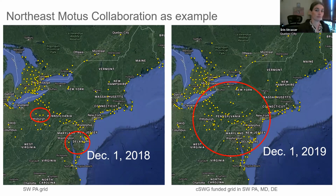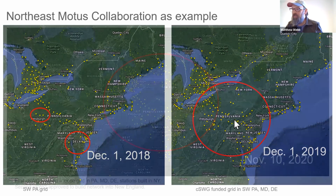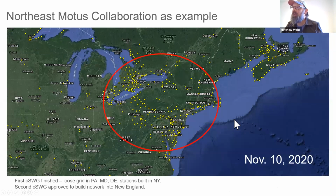I say we, but I didn't work for them anymore at this time. I was here in Colorado. But the installations actually started going up into New York, filled out Maryland quite well, and Delaware as well. So we'll look at what the network looks like in the Northeast currently. So this is 7 days ago, a week ago, the network looked like this.